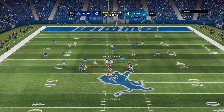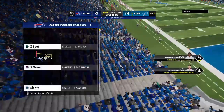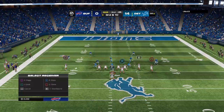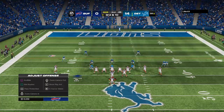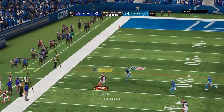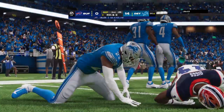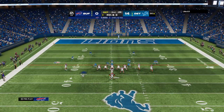Throwing now is Allen. Looking middle, and it's incomplete. The quarterback got away with one there. Looked like he was in line for a pick, but instead, it's knocked harmlessly to the turf. Now Allen again. Looking for his man on the out route, and he's got Diggs. And a good tackle there right around the 30 stops him short of the first down.